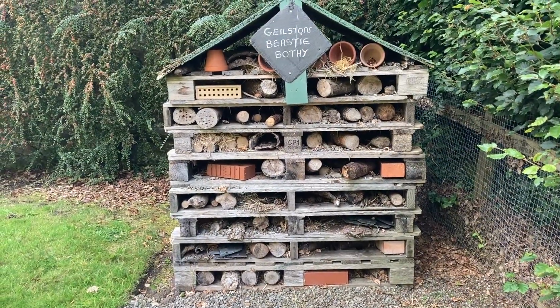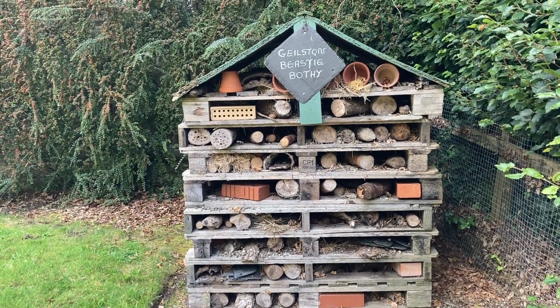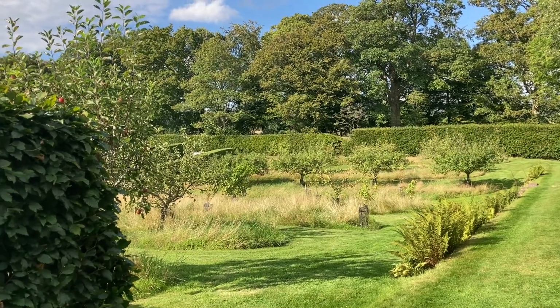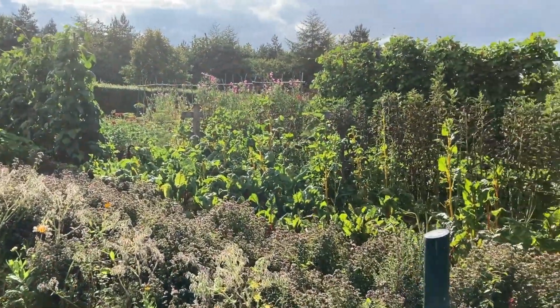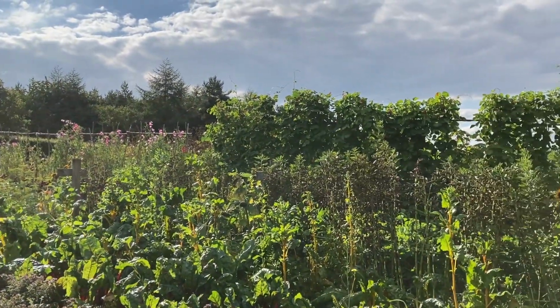So they've made this little bug house, or the Geilston Bothy. It's always good to see people giving some sort of habitat to the beasties. I'm sure this is the vegetable garden in here. So they've got a wee orchard over there, lots of different apple trees on offer. Different vegetables. I think there's going to be more on the other side as well.